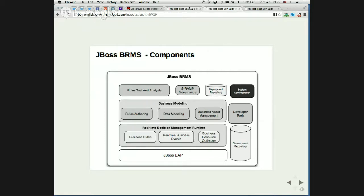You can get commercially acceptable support from WebSphere containers or Oracle containers, things like that. So it is possible. It's based on JVM. You have 3 things in here. You have the rules, the events, and something called the Business Resource Optimizer. That's the OptaPlanner project, if you guys know what that is. It's not just doing roster planning for nurses or things like that. It's also for load balancing cloud instances with workloads.